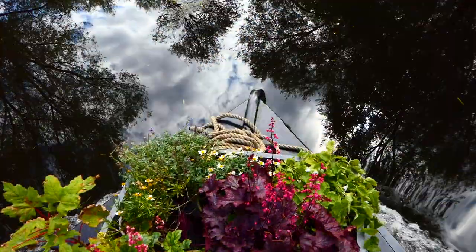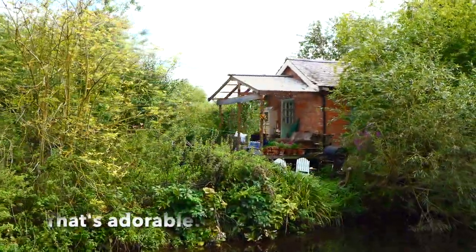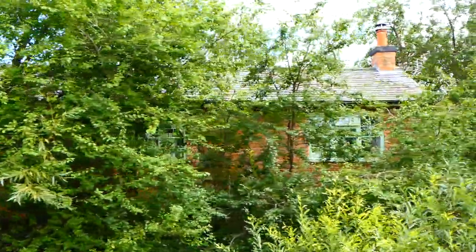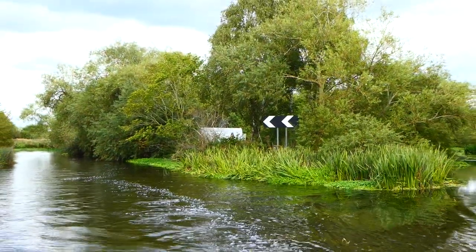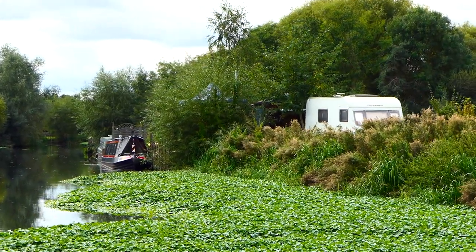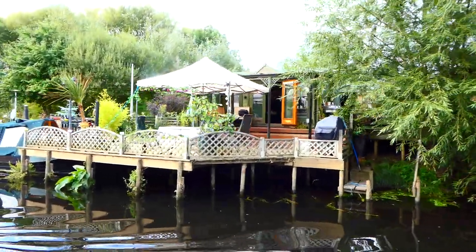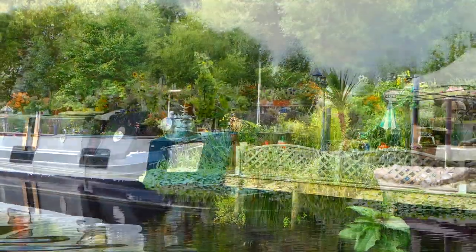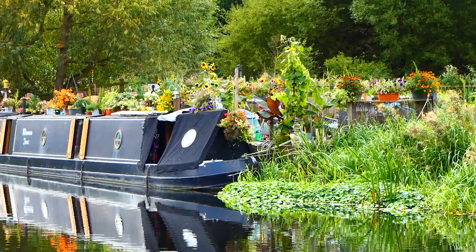And then we pass some beautiful places where people are living. That's adorable. This house is completely tucked behind the trees on its very own little island. Isn't that pretty? That's so gorgeous. That's like a postcard picture. All the sunflowers in the garden.